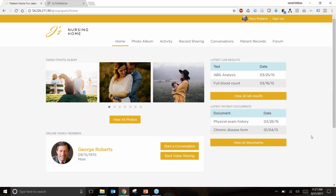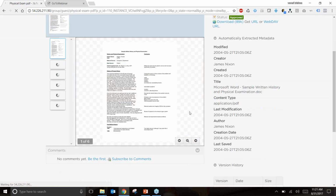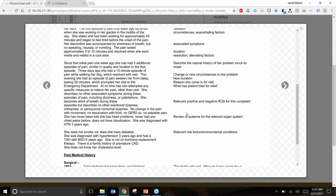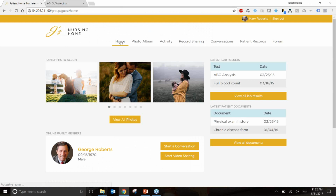And same with the documents. Let's say that there are any new documents that are uploaded by the doctor for these patients. They can easily see them right here. They can just click on view all documents to view all the documents, and they can even view the document itself without even downloading it. So they just click on this, they go into the portal, it automatically generates previews for these documents, and they can completely view the document even without having to worry about downloading the document and reading it offline. If they want to do that, they can definitely do that as well.